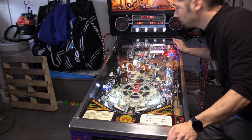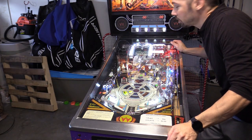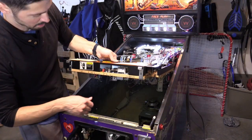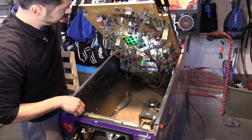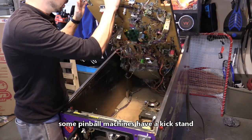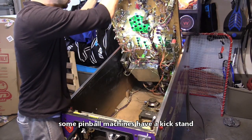Yeah, loose connection, that was it. Just a loose connection, thank God. I'll lift this up now. And you can see the bottom of it. Oh, I forgot to remove the ball. I'm just gonna lift it up to show you the bottom.